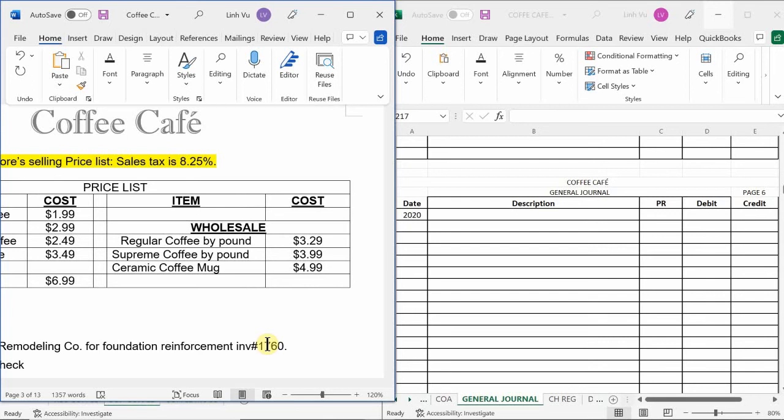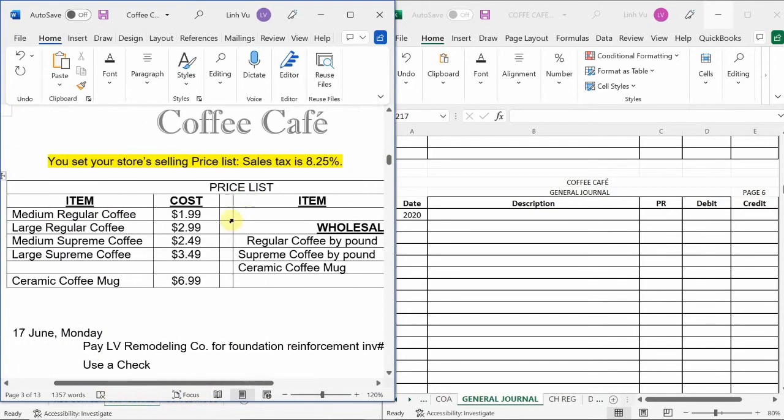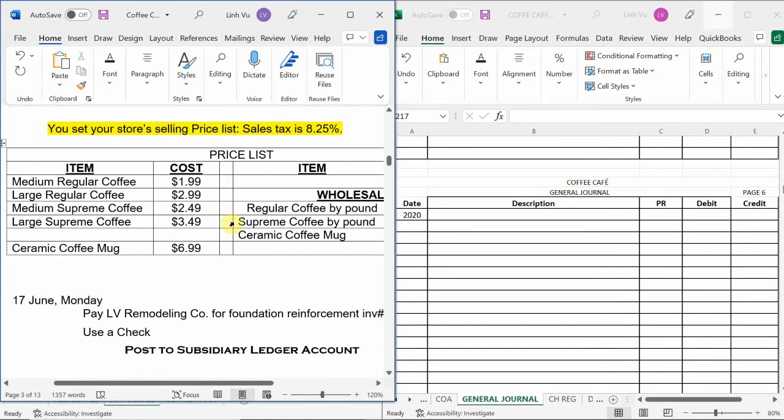We're also going to sell to our customers by the pound: $3.29 a pound for regular and $3.99 a pound for the Supreme. We also sell the coffee mugs at a discounted price of $4.99. Those are our price points when setting up our store, so when we go down below and have the calculations for the coffees that we sell that day, it's already calculated for you. And this is the reasoning why each item is that much.